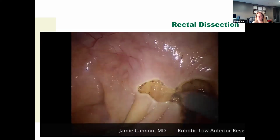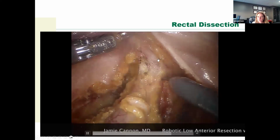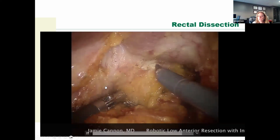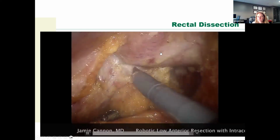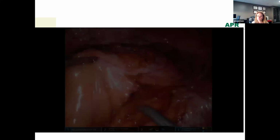And then here we're opening up the anterior peritoneal reflection. This particular video is in a man, so you're seeing the prostate starting to come into view here. We're identifying that plane between the prostate and the rectum and dividing that plane. In most patients, you want to leave the prostatic capsule intact. You can see the nice shiny surface on the prostate. He has a very large prostate here. Now, if the patient has a tumor that abuts the prostate or you're concerned about a positive margin there, you can take the prostatic capsule along with you. But if you do that, you will by definition have nerve injury if you take the prostatic capsule along with your specimen.